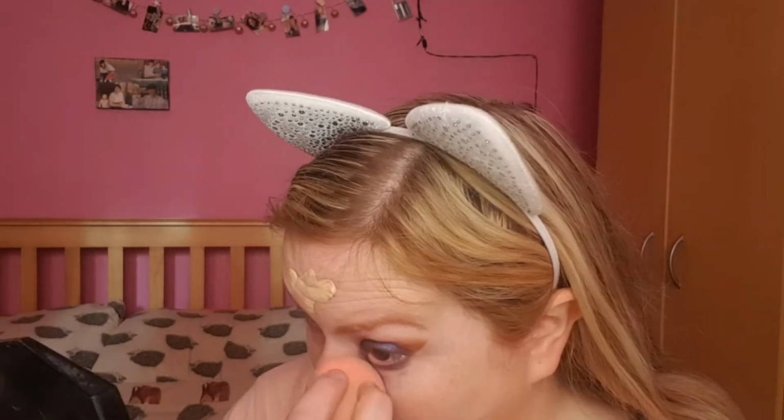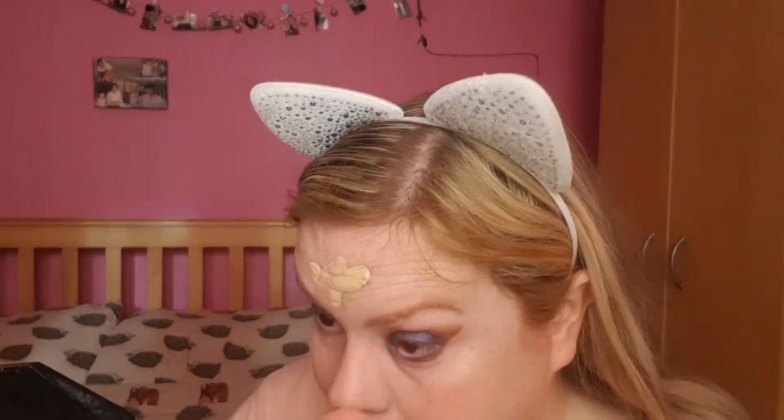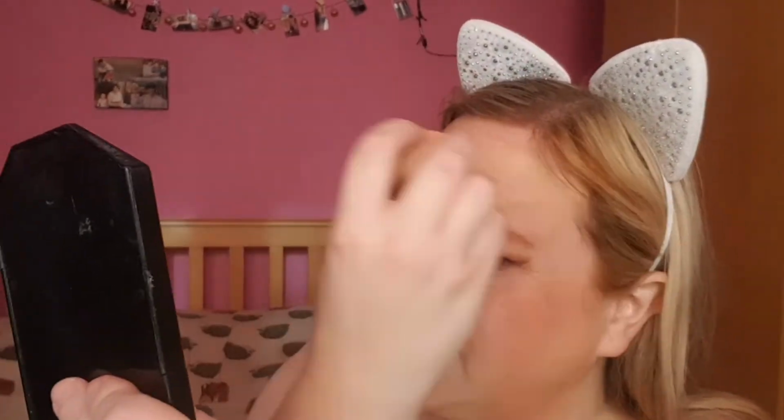But spots on my face, they are just insatiable. And then get this foundation added. And then we can go back to the eye look.